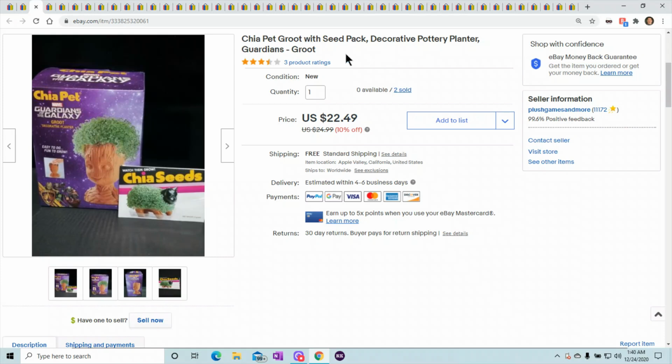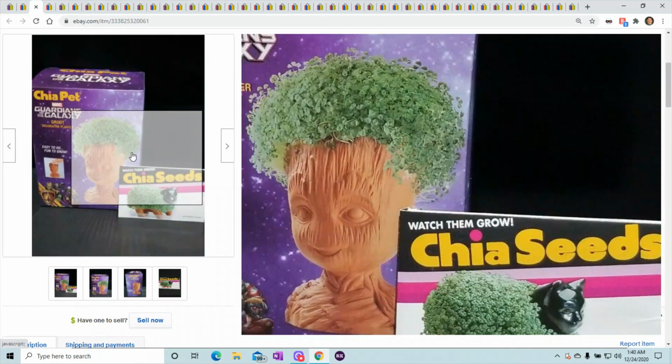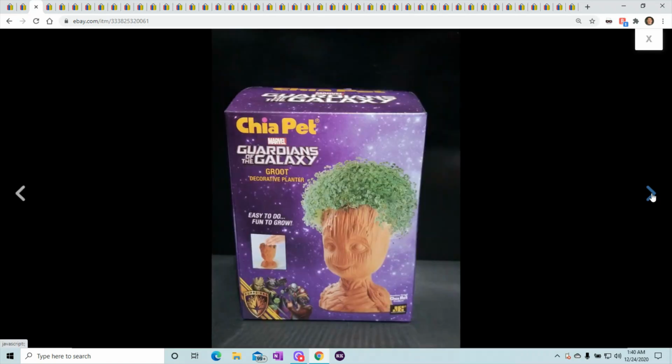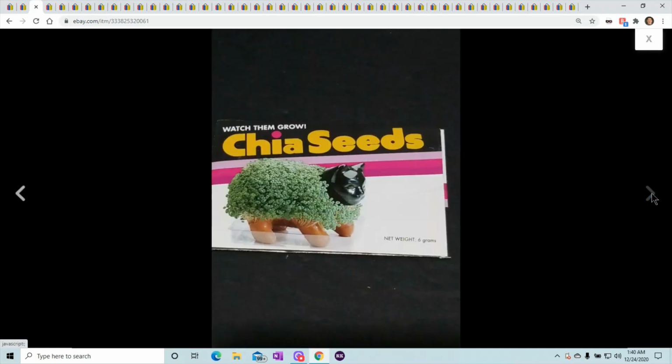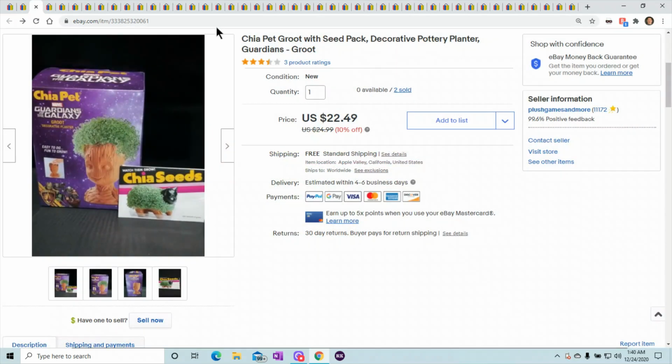Alright, let's start with the items that sold. This is one of the most sold items that I had this Christmas. This is a Chia Pet Groot with seed pack. I had, I believe, 10 of these total, and they sold for $22.49. I guess people are giving gag gifts this year. I talked about this a little bit last video. It still amazes me that this guy's selling for like $22. Whatever.